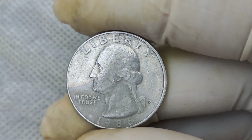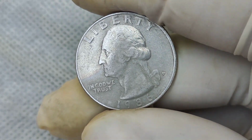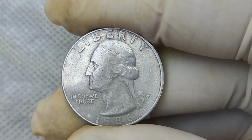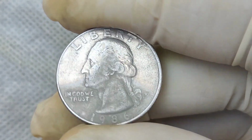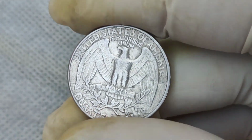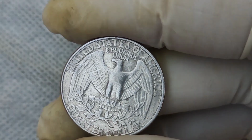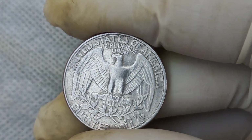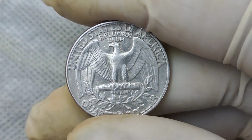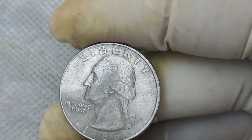Double die errors occur when a coin is struck twice, creating a slight doubling effect on certain parts of the coin's design. For the 1986 P Washington quarter, this error caused a noticeable doubling on the word Liberty and on the date 1986 on the obverse side of the coin. These errors are incredibly rare, and when they do show up, they catch the attention of collectors willing to pay top dollar for a piece of history.